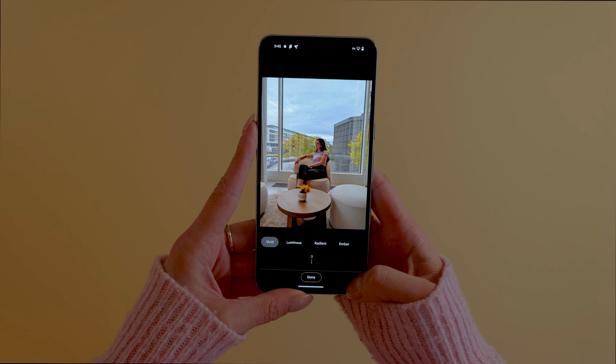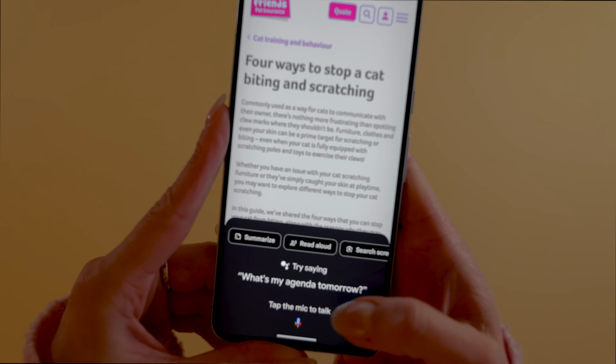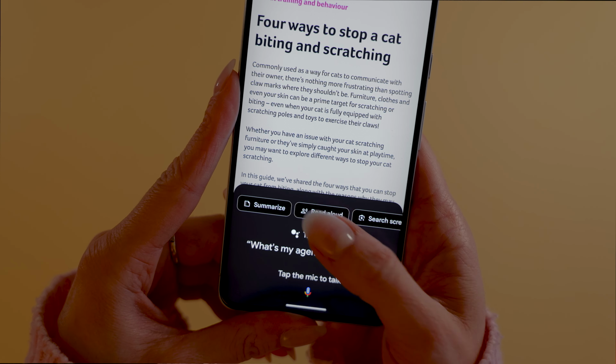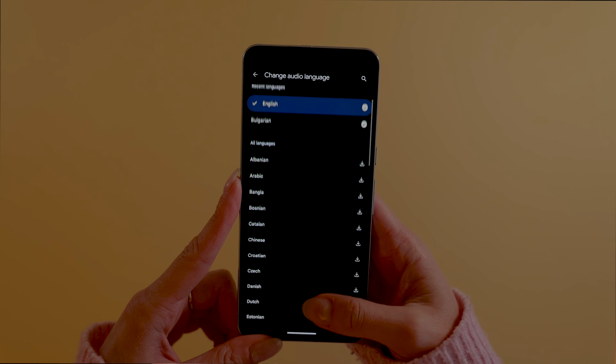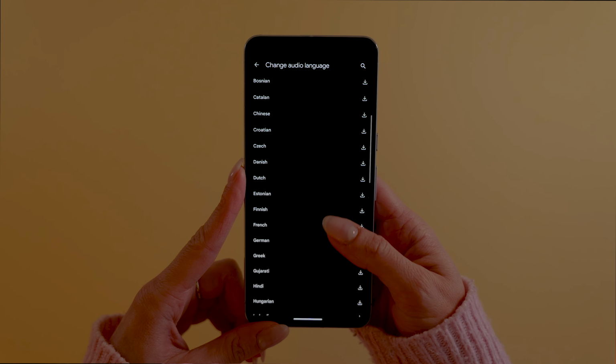At first, web page summaries seem convenient, but the extent of their usefulness depends on the article's length. Generally, you're limited to a brief 2 to 3 paragraph summary, which most times does not provide the depth that I prefer. However, reading web pages aloud proves to be quite handy, especially when I'm on the move and don't have the luxury of sitting down to read everything. Google has done an excellent job in making this feature possible. It is also possible to get a translation in so many different languages, which is amazing.